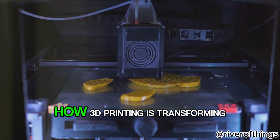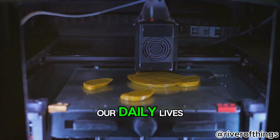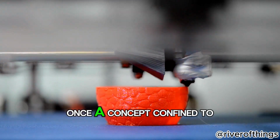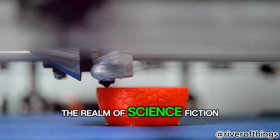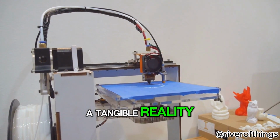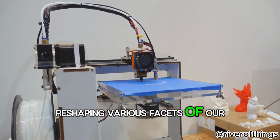Have you ever wondered how 3D printing is transforming our daily lives? An intriguing question, isn't it? Once a concept confined to the realm of science fiction, 3D printing now stands as a tangible reality, reshaping various facets of our everyday existence.